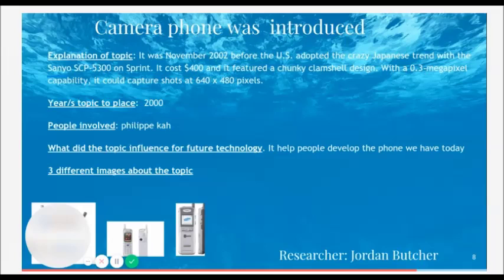The year was 2000. The people that were involved was Philip K. It helped develop the phone we have today. And these are three pictures of what the camera phone looked like.